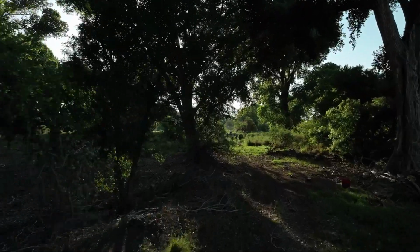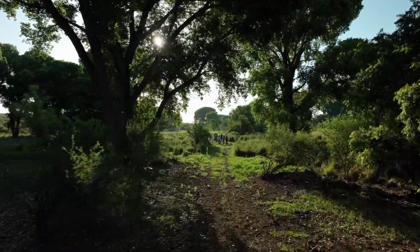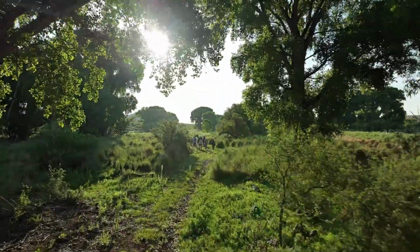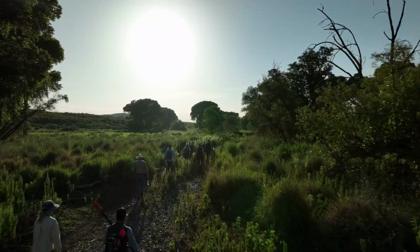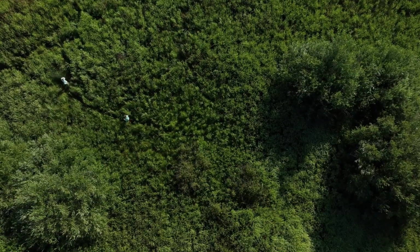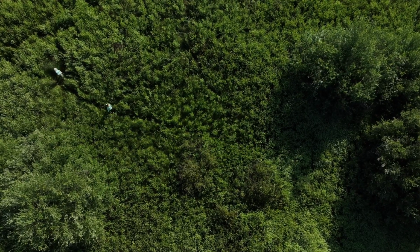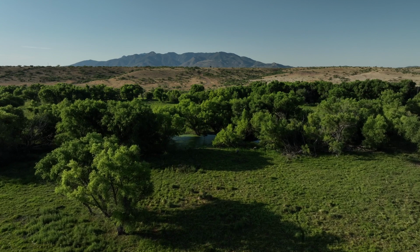So the neat thing about this orchid, it's kind of the indicator of the habitat quality. If you have a lot of orchids, then you can assume that you have a really high quality habitat. And when those populations are reduced or extirpated or totally gone altogether, then you can assume that there have been either ecological or hydrological modifications to the habitat that have degraded it.